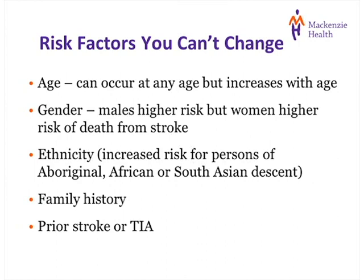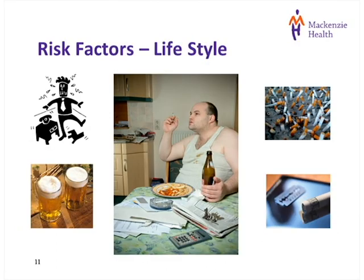So if we keep that in mind and keep those things in check, that will help with that risk factor as well. Family history, so a very close relative, i.e. a parent or sibling, and if you've had a prior stroke or a TIA, that increases your risk. Some other risk factors include lifestyle. So high stress levels or excessive alcohol intake, smoking, high-fat diet, sedentary lifestyle, illegal drugs, all those type of things will all increase your risk for having a stroke.